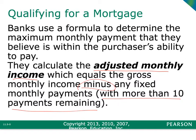So, for example, if you have a car payment of $300 a month, they would deduct that off your monthly payment. If you are paying for your kids' braces, they would deduct that off your monthly payment. If you supplement your child's rent each month, they would take that off of your adjusted monthly income. And so then they would decide, based on that number, how much you can afford.